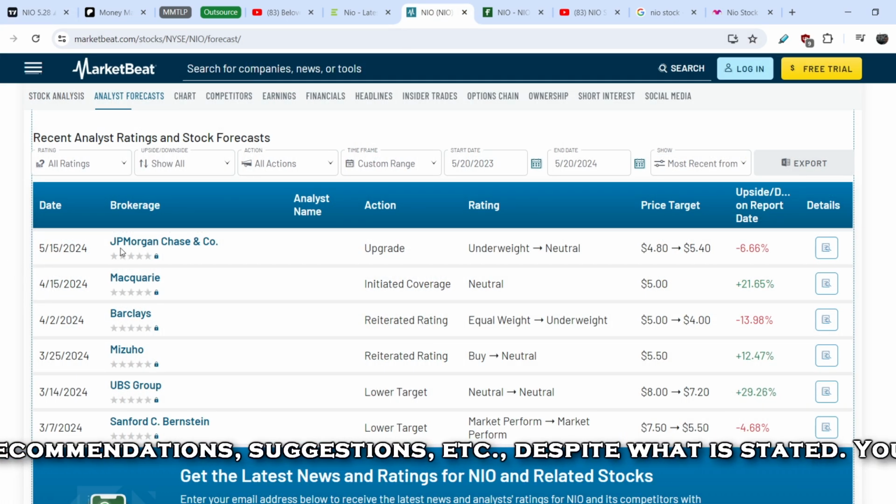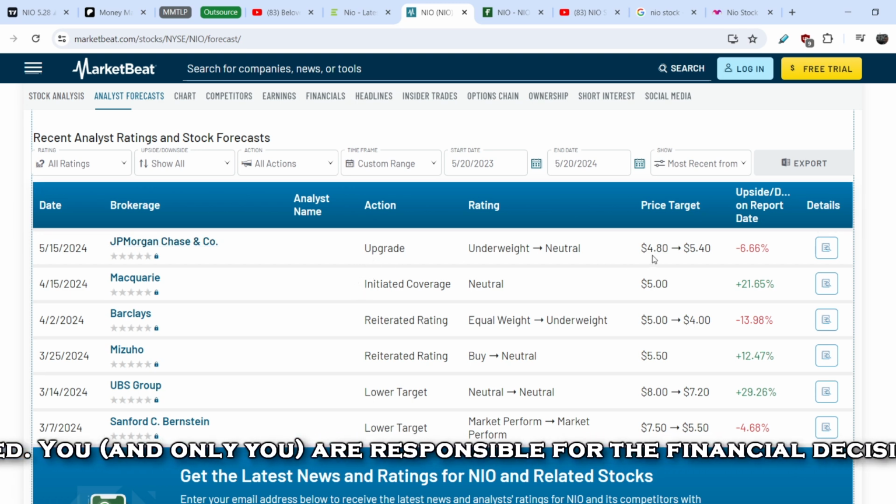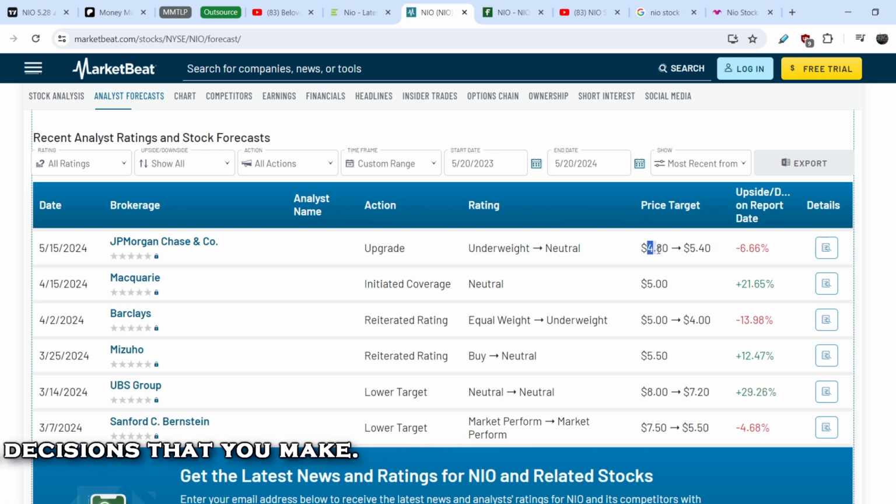On May 15th, JP Morgan Chase upgraded its rating, and it set a price target at $5.4 instead of $4.8. And I have to say that it is quite good news in general, because they changed the underweight rating to neutral. This means they don't suggest anymore to sell the stock, and they suggest to hold it.